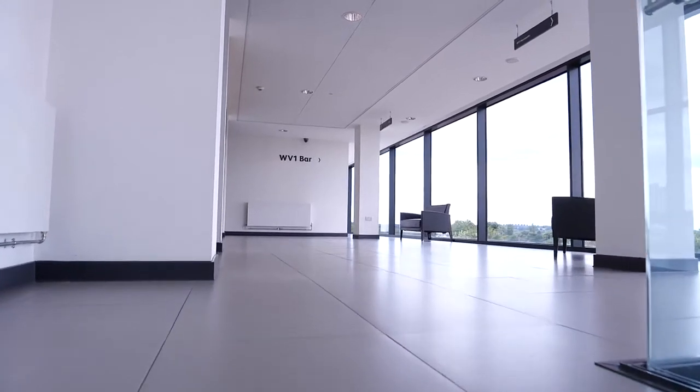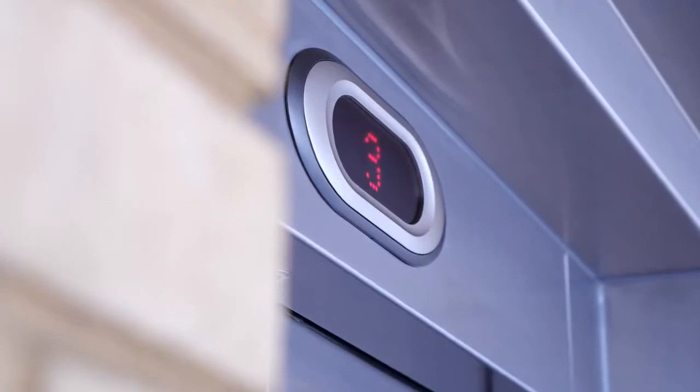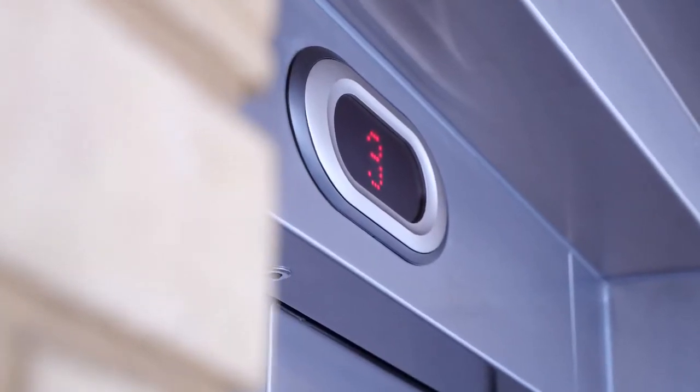So this is the third floor of the Stanley stand. This is where the meeting rooms are located. So you've got WV1 Bar and WV1 Restaurant. You can access them either by the stairs or we have 2 lifts. You can also find parking in the Stanley stand car park, where you'll need to just display a car parking pass, which can be sent to you by our events team.